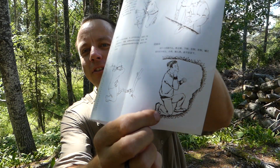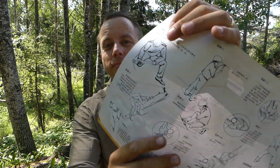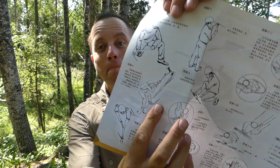Here, digging a hole, digging a cave. Using it as a pickaxe. Oh boy. Attaching it to a tree branch and climbing a tree. We will be doing that in the video. I will be climbing using this shovel.